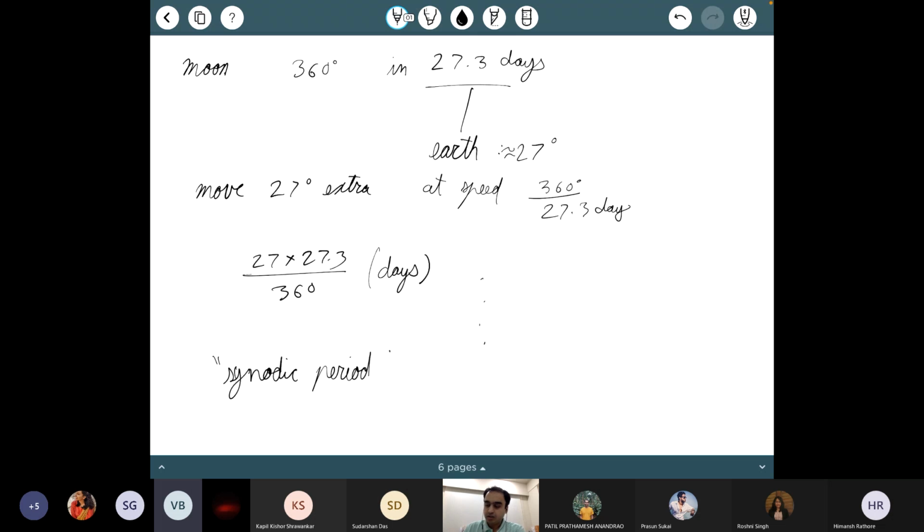Okay, so that is the period as measured with respect to the Earth Sun system. As this thing is called the sidereal period, that is period measured with respect to stars, whereas this one is with respect to the sun. Okay, and this is about 29.5 days if I remember correctly. I will again put a star there, which means you have to verify this.